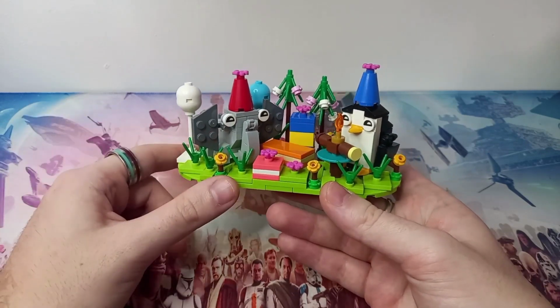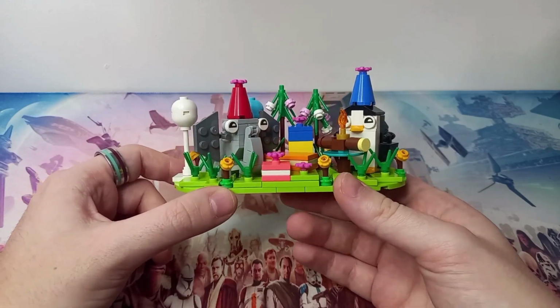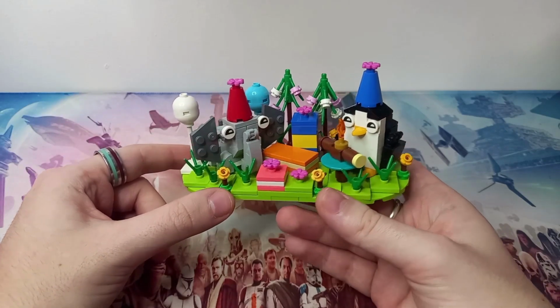But also, I do really love penguins. At the minute, they're not my favourite animal, but they're second to the armadillo. I can't tell you why the armadillo's my favourite. I just really like the look of them.